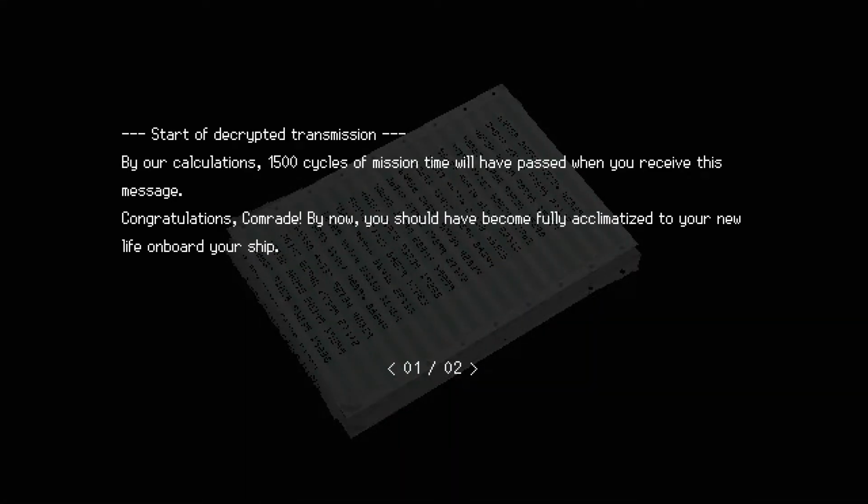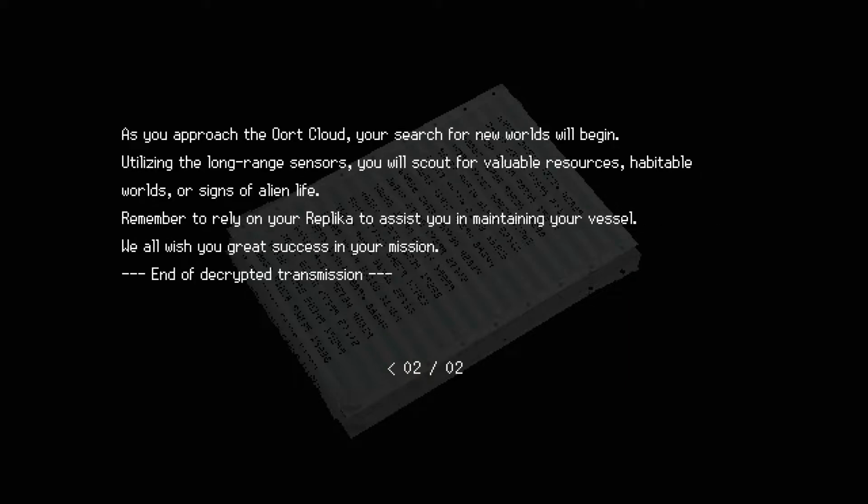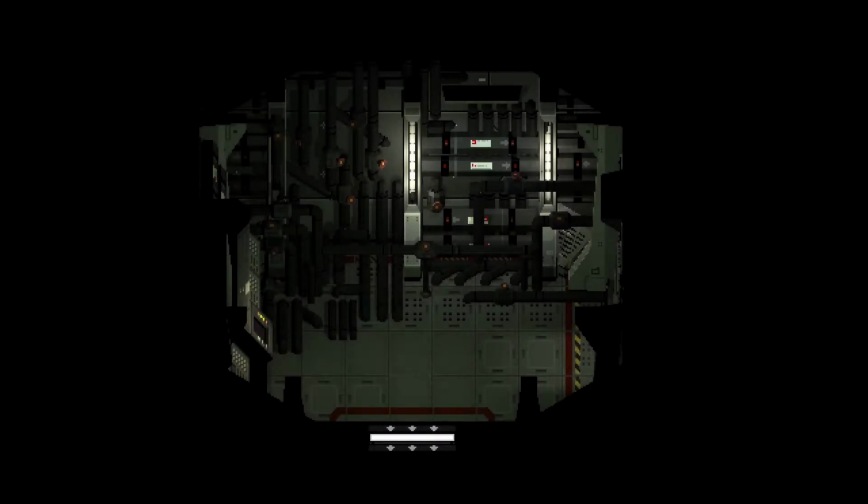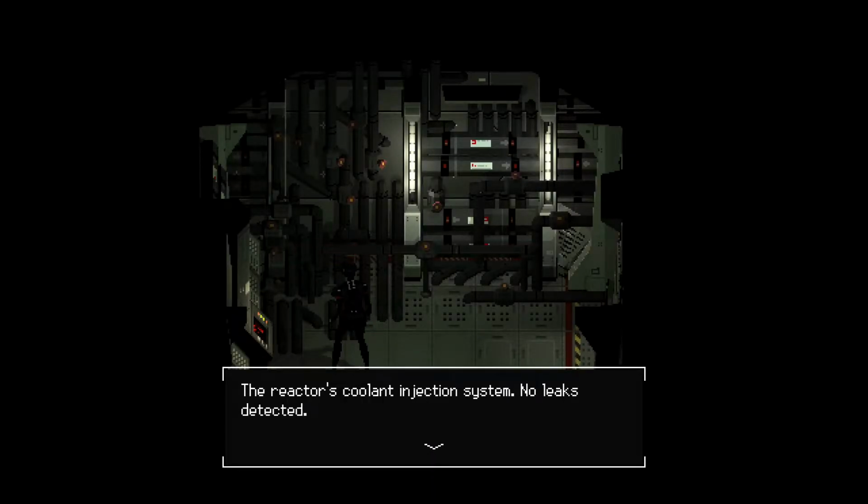Penrose Briefing. By our calculations, 1,500 cycles of mission time will have passed when you receive this message. Congratulations, comrade. By now, you should have become fully acclimatized to your new life on board your ship. As you approach the Oort cloud, your search for new worlds will begin. Utilizing the long-range sensors, you will scout for valuable resources, habitable worlds, or signs of alien life. Remember to rely on your replica to assist you in maintaining your vessel. We all wish you great success in your mission. Reactor's coolant injection system. No leaks detected.